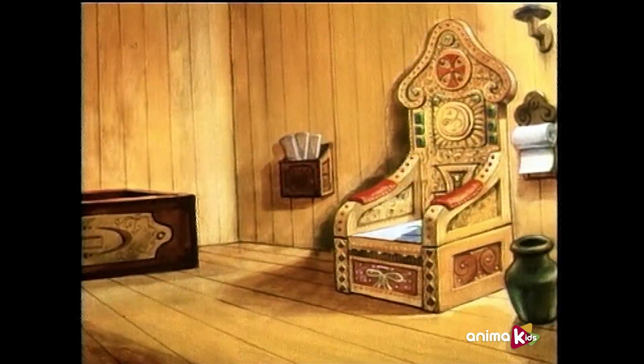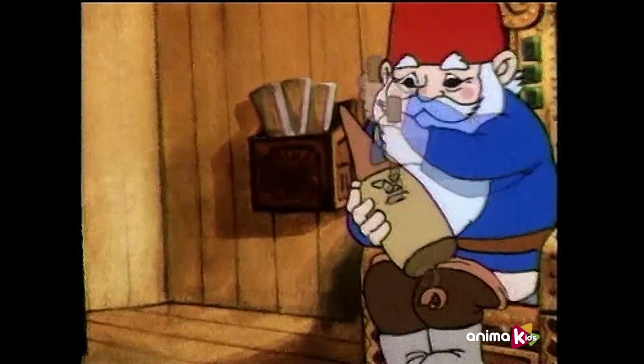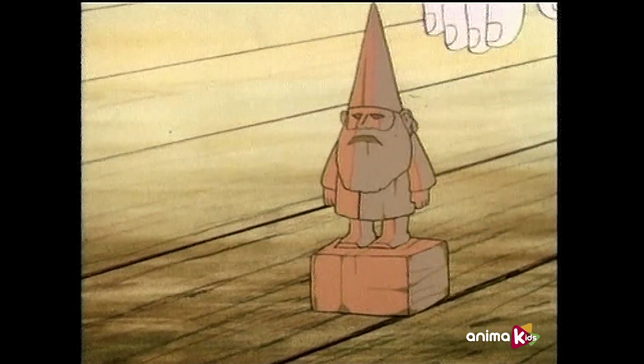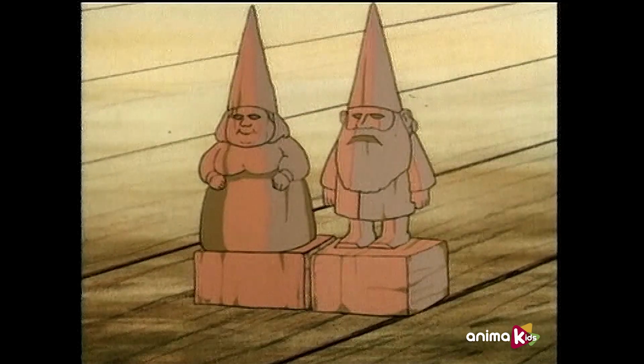I find this the most comfortable room in the house. I call it the recreation room because it's where I work at my wood carving. I've made a lot of little figures out of wood, mostly of family and friends. I'm very proud of my craft work.